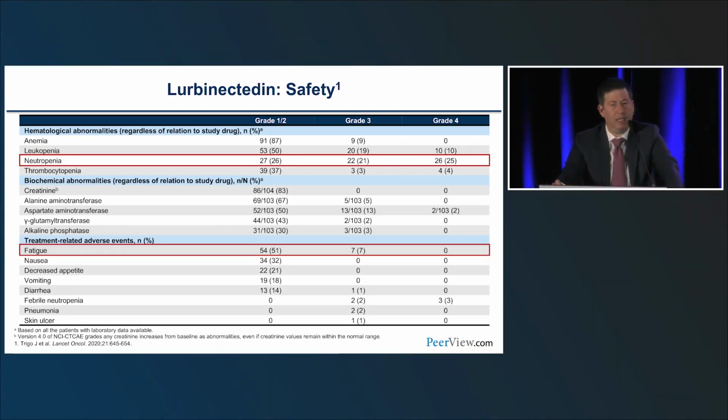As far as the safety, thankfully this was pretty well tolerated. As far as side effect profile for Lerbinectedin, really the big thing is cytopenias. Now you'll see that neutropenia was particularly prevalent, 21% grade 3 and 25% grade 4. I'll point out that in the trial, patients were not allowed to get prophylactic GCSF. And so had they been getting that, presumably the numbers would be lower. That being said, only 5% of patients had febrile neutropenia.